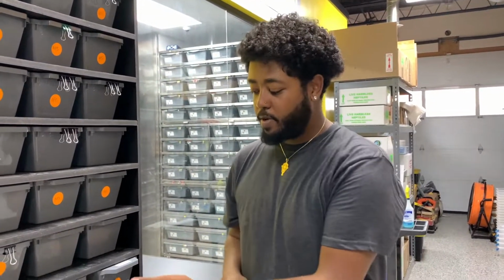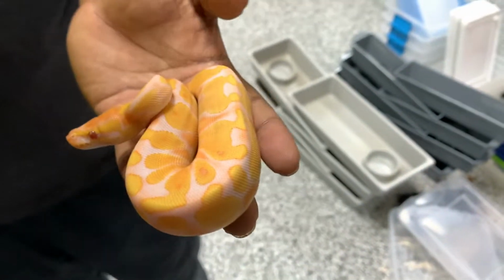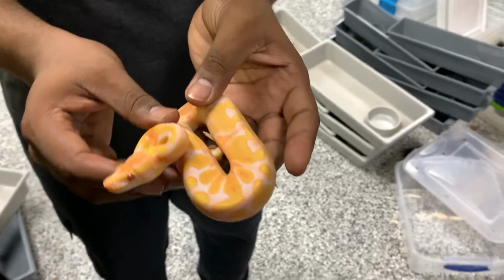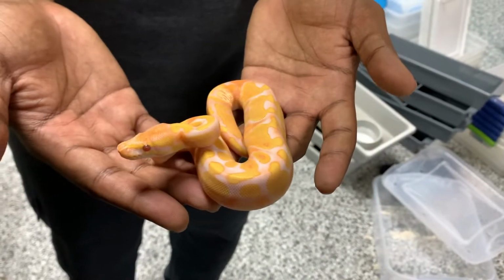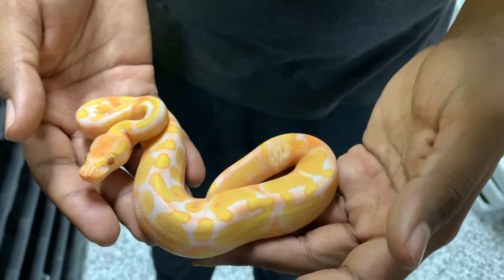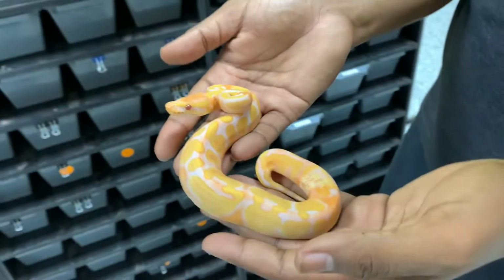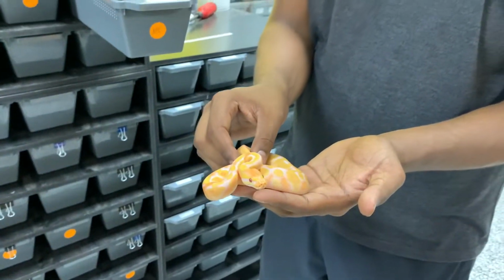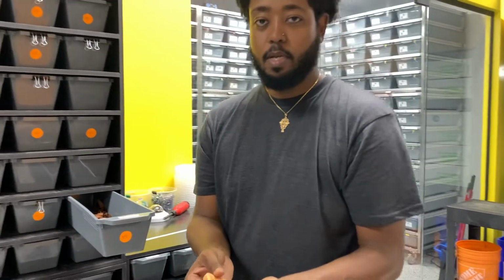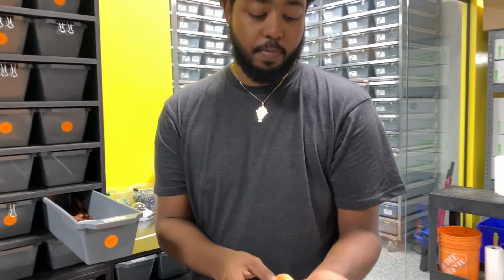So snake number 5, we got an enchi asphalt lavender. Wow, this thing is crazy. Look at the oranges. Look at that. So intense. It's like a neon orange. Imagine this in a dreamsicle. Wow, I'm actually blown away. Imagine this in enchi. Enchi is definitely one of my favorite genes, especially when it comes to lavender. I hope this season or next season I can produce an enchi dream, if not something better, like maybe a double combo enchi dream.